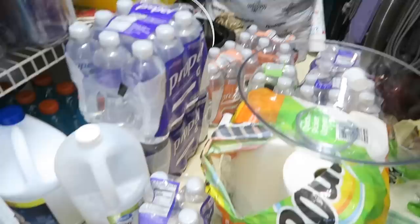So basically I need to organize these so we can even walk in. You can't even get in here anymore. And then Lexi's dry food. This is Lexi Kitty's collars.